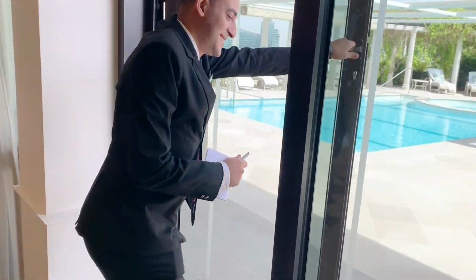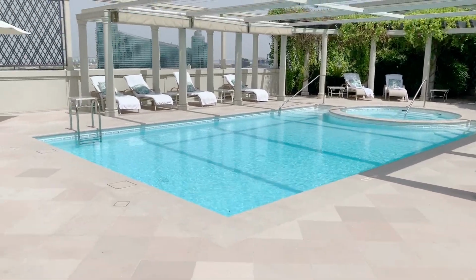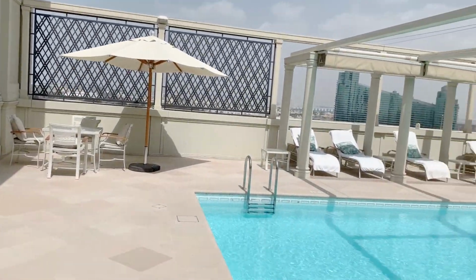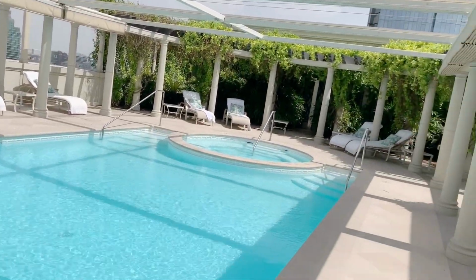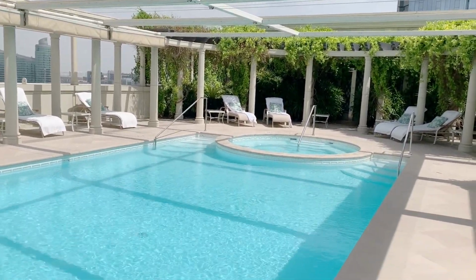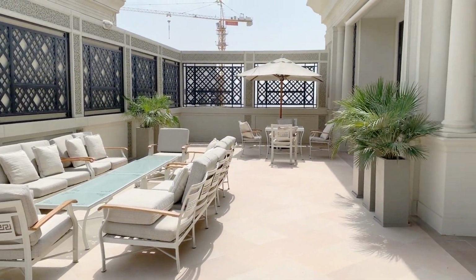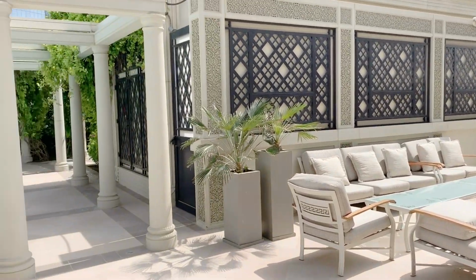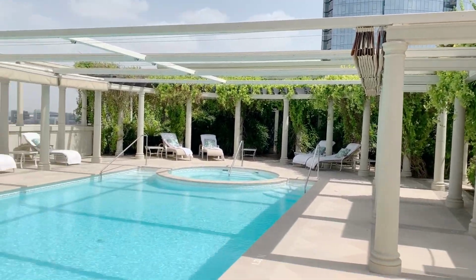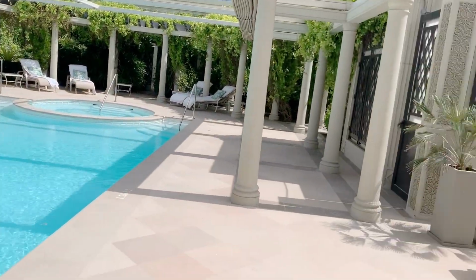Oh, their own private pool. Oh my goodness. I didn't see this before. Whew. I need 98,000 dirham. Oh, a retractable roof. They have the cover for the pool, so you can make it private.